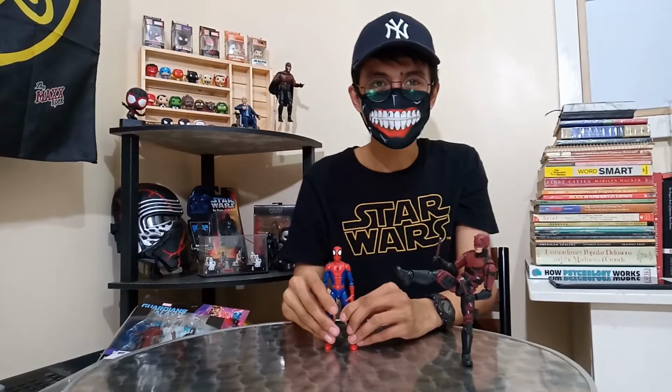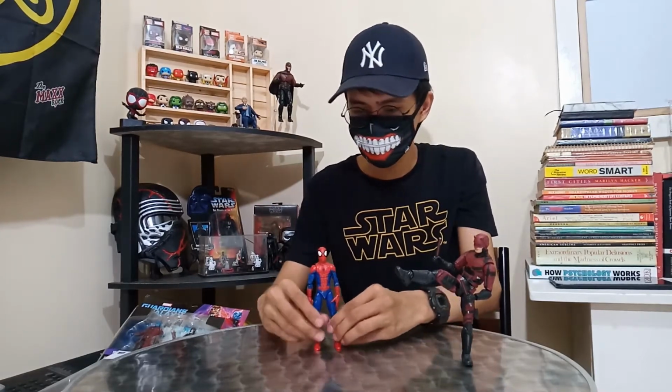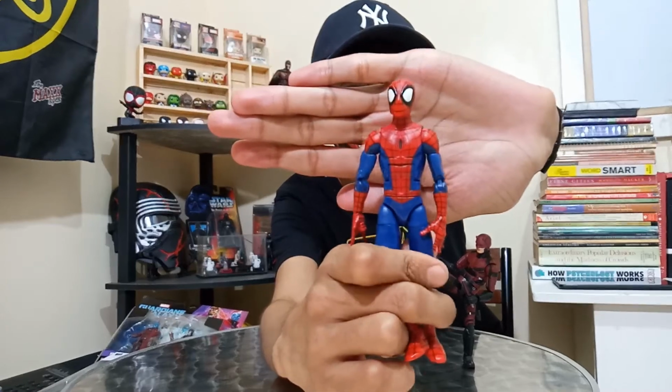And when you go online, you will find them being sold at very high prices because I think the online sellers know that it's very difficult to find one in a physical toy store. So online, they're selling it at very high prices. And can I just say that I love the shade of blue and red on this figure.